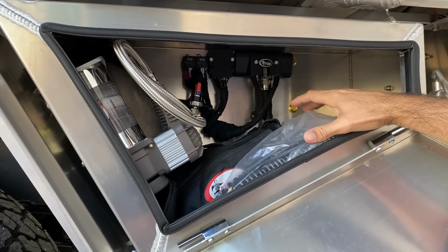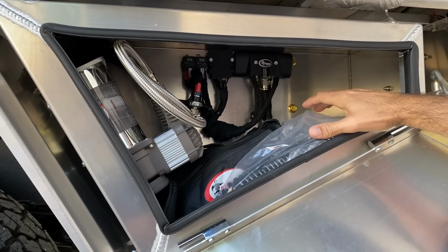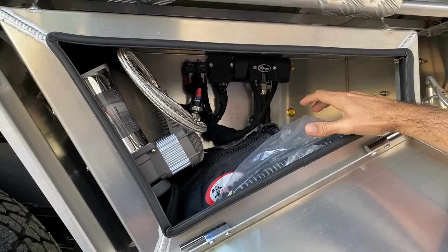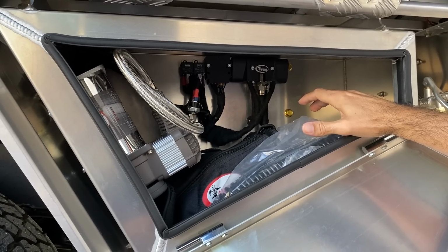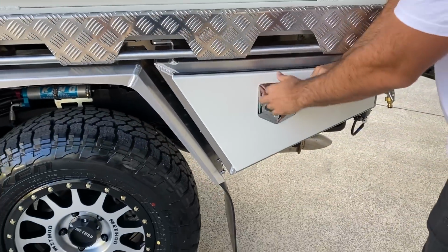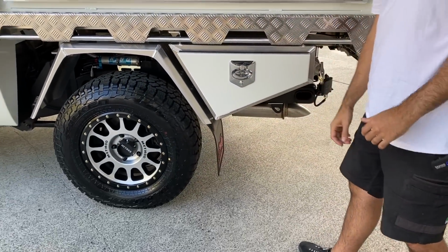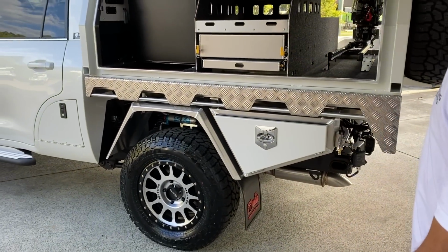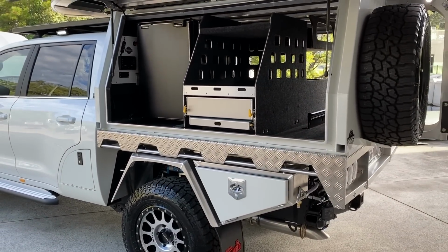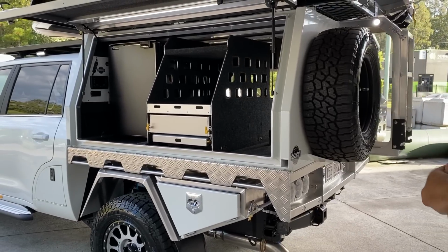If you need to service it or get to it, or if you damage the box, you can pull it out, change all the parts over. If you end up changing from a full-time canopy to a removable tray base, we can also accommodate that, because it's always mounted in this toolbox. You'll always have constant airflow. Yeah, that's sort of it.